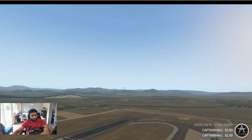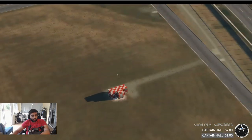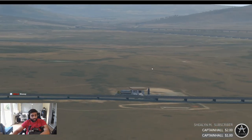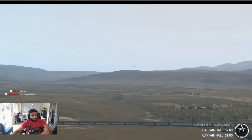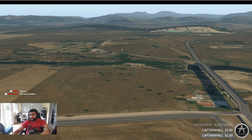I tried to recreate the approach pad. They've got the nice little buildings out here, the gas station there. But yeah, it's actually not bad for a freeware airport.